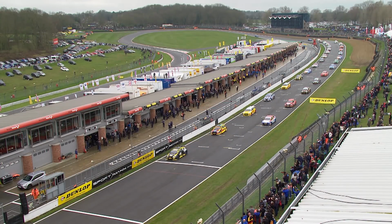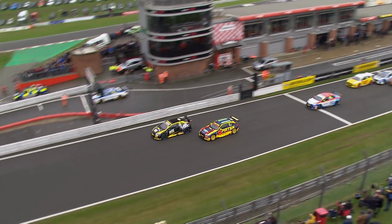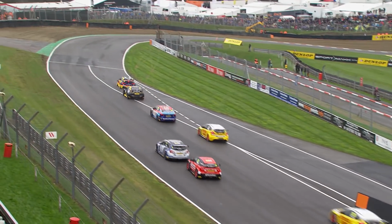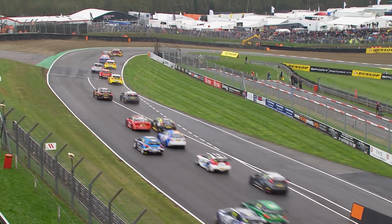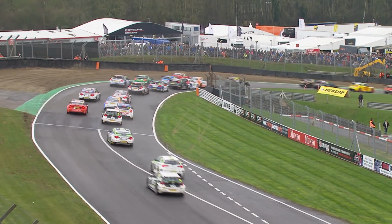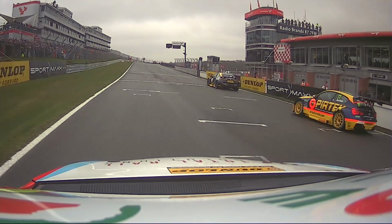Here's the start. Watch Jordan's second row. No Turkington in front of him to close that gap off, and it's just enough room for him to get past and close the door on Goff. Goff did not make a bad start, but you're not going to beat the BMW in the wet. And Ash Sutton made a good start as well, of course, rear-wheel drive from the Subaru, gaining ground on the run through Paddock. Tom Ingram's view.